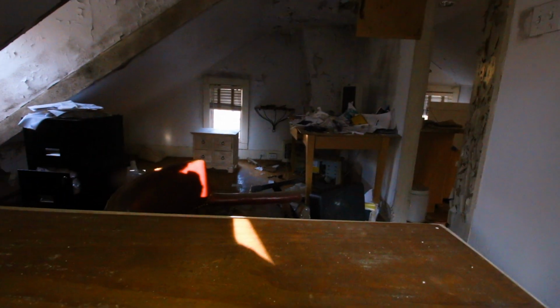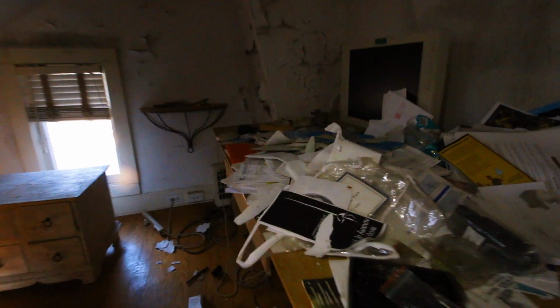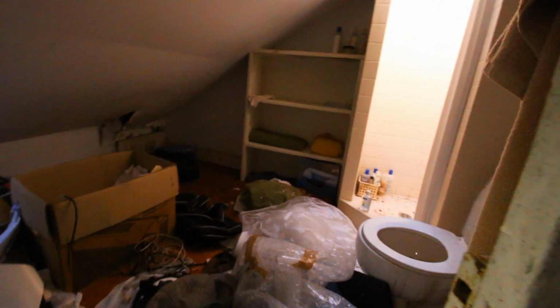Okay, what could possibly be up here? Oh, look at this, we have a mini office up here. This would be awesome to just have like your coffee and come up here. It's like a little loft. Still got a computer and everything. Look how old this computer is, oh my God. The old mouse right here. And just a ton of stuff thrown all over. Definitely some animals living in this house.